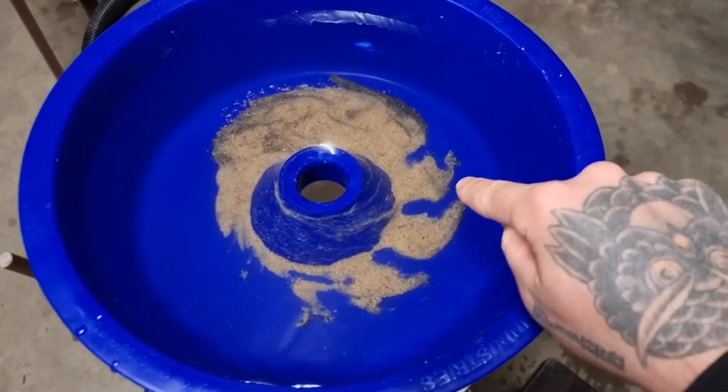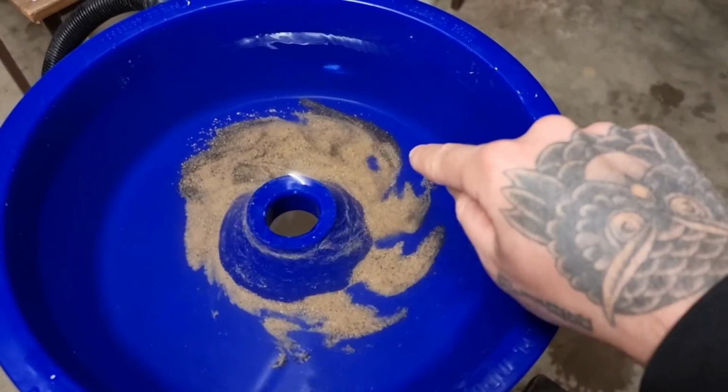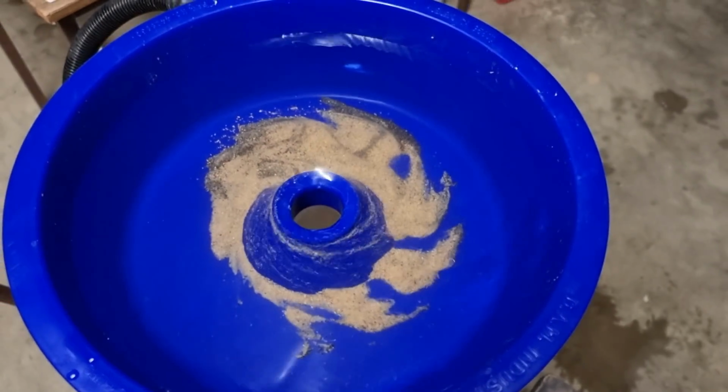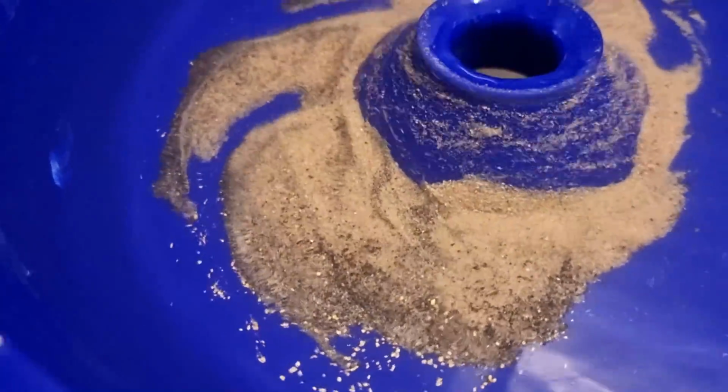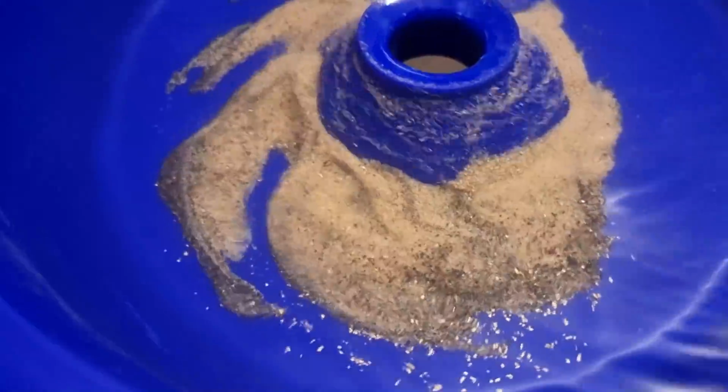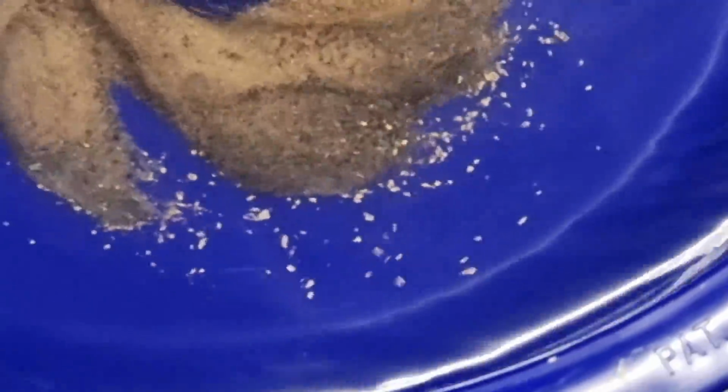And just look at this. These are little eddies. This is your water pressure coming in now. Oh, man, look at it. I'm sorry if any of you have weak hearts, but this is just some serious gold pornography right now. This certainly is a lot easier than hand panning this mesh.